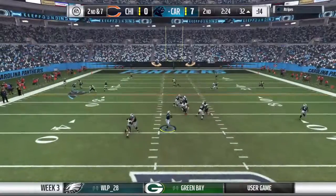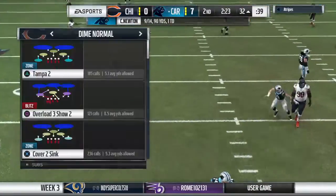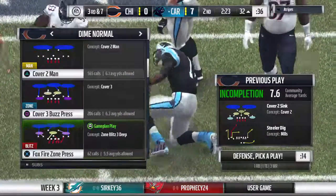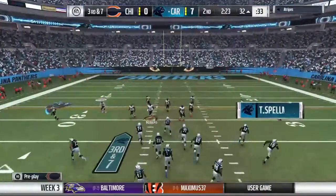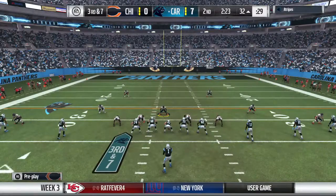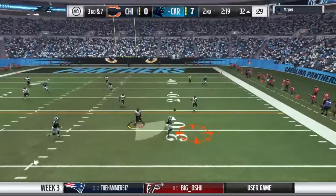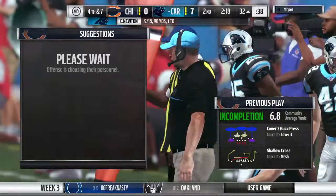Out of the gun, Newton. A hit as he throws there, incomplete. The intended receiver was Corey Brown, and it's third down. When defenses get to the quarterback that quickly, a lot of times it's called a jailbreak. It wasn't quite that fast, but fast enough that he had no time to look downfield and set himself to throw the ball. And as he tried to do that, he was hit, and it forced an incompletion. And that's incomplete.